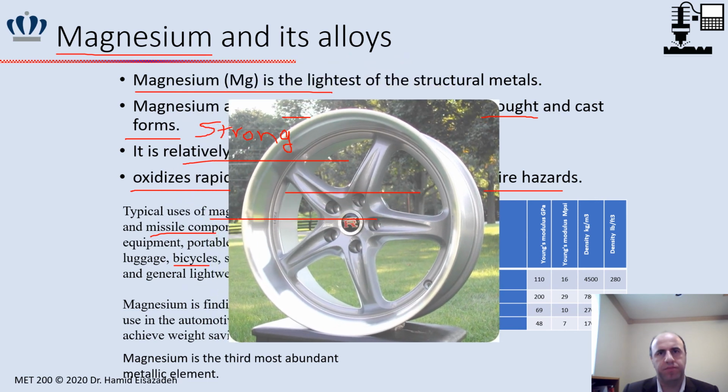This is one of the applications of magnesium in the auto industry. And remember that magnesium is the third most abundant metal on Earth, and most of the magnesium comes from seawater. But the extraction of magnesium from seawater is very difficult. That's why it is an expensive metal.